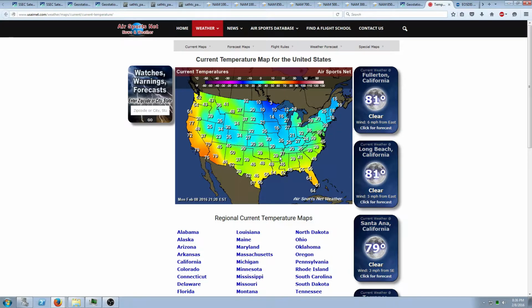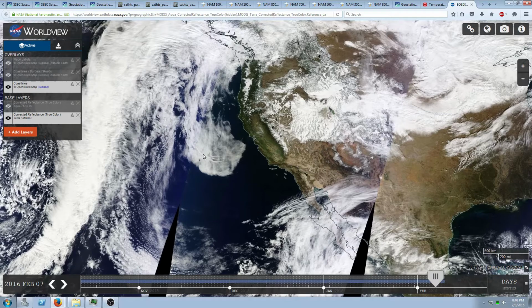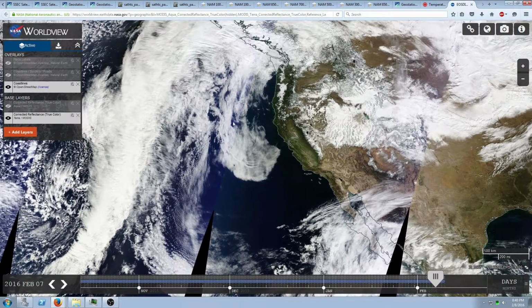Yeah, it's kind of like this. Anyways, and finally, let's go look at the NASA Worldview. This is February 7th, and you can see that definitely there's a lot of opening out on the eastern Pacific, not much cloud cover.